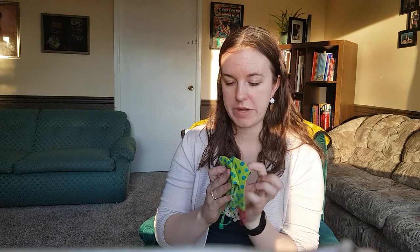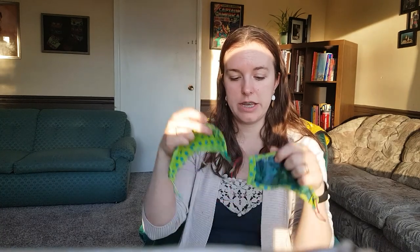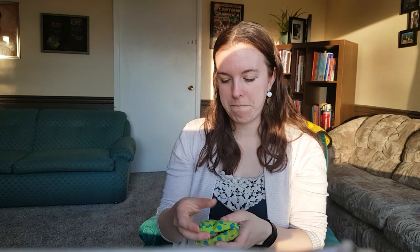These are my boys' masks. They're getting kind of ratty and stained. I put different fabrics on the inside so they could tell whose was whose. It's time to make some new ones. Oh, and my son was outgrowing his. He said it hurt his ears to wear.